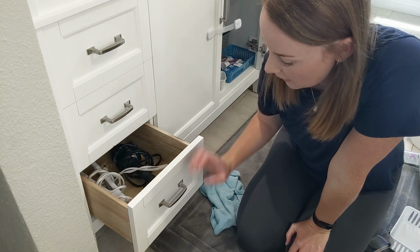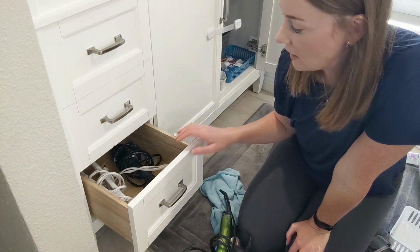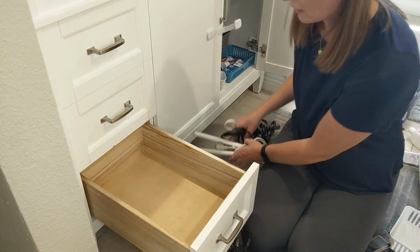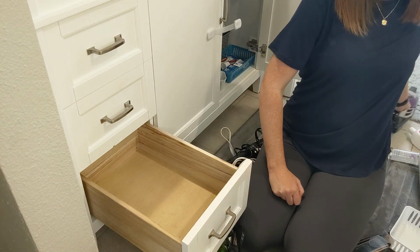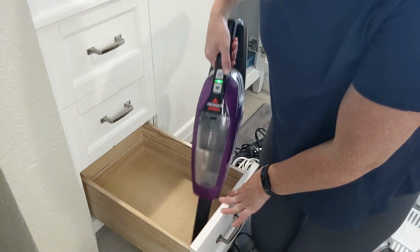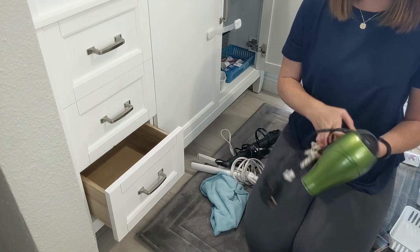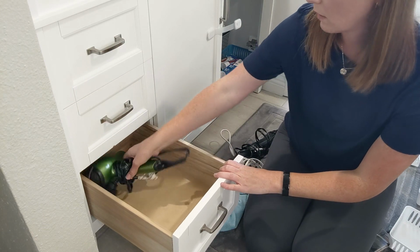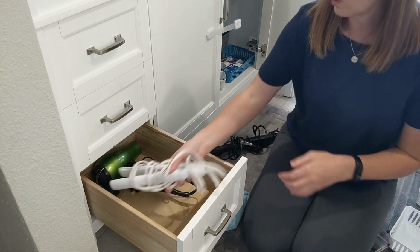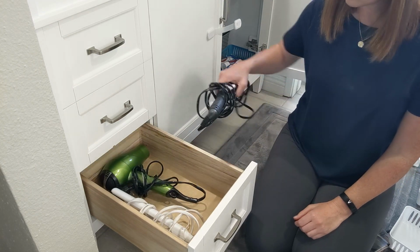I want to see if my blow dryer can fit in the same drawer that I keep my other heat tools, but I opened it and I saw that there's random hairs in here, so I'm gonna grab the hand vacuum to get those. I don't really use my blow dryer very often. The cord. You know what? I think it's gonna be good because this can go on the side.